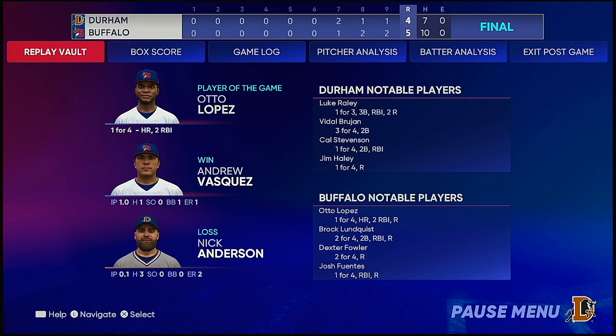For the Bulls, 4 runs, 7 hits, no errors.